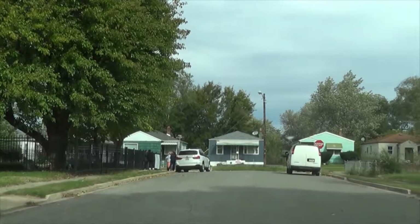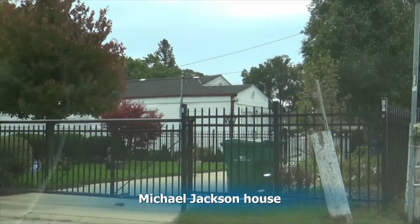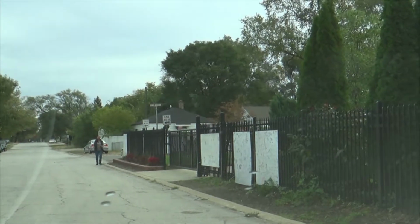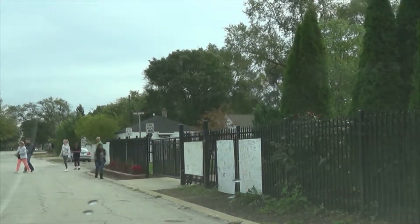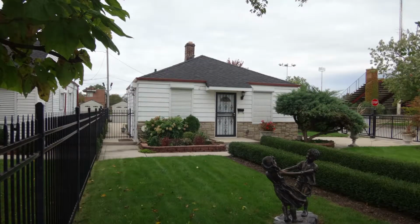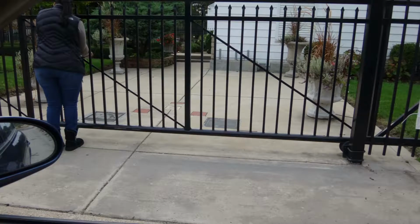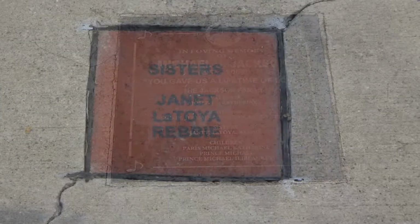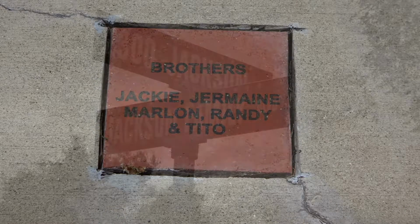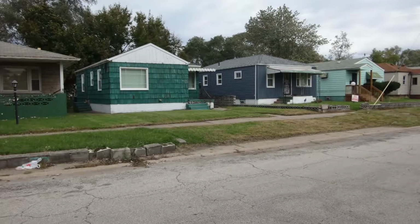The house where Michael Jackson grew up is located on the left where that fence is and the white car. This is just inside this fence. The house is located at the corner of Jackson and Jackson Family Boulevard, and it's kind of a rundown area to some extent now, and probably was when they were here also.